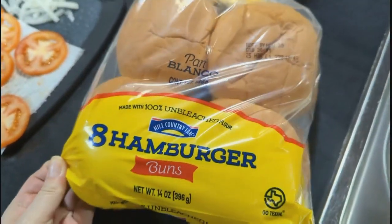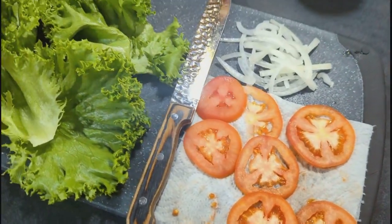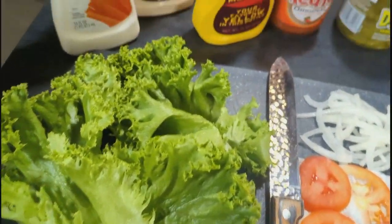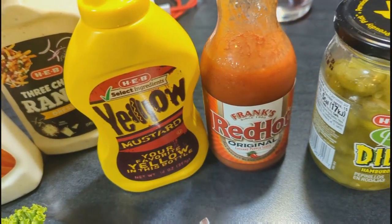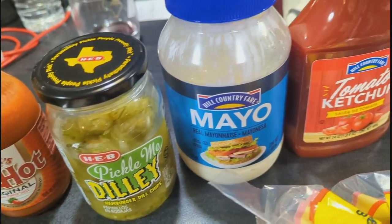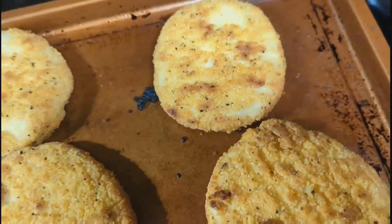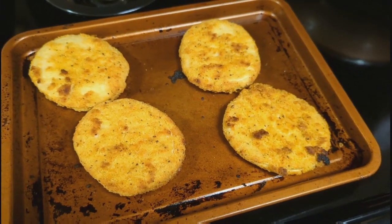So for dinner, we're just making those easy chicken sandwiches. We just have some hamburger buns, tomatoes, lettuce, and onions. And then we have some ranch, mustard, hot sauce, some dill pickles, and some mayonnaise, and everybody can pick what they want. We just threw the chicken patties in the oven and the fries in the air fryer, and these turned out delicious.